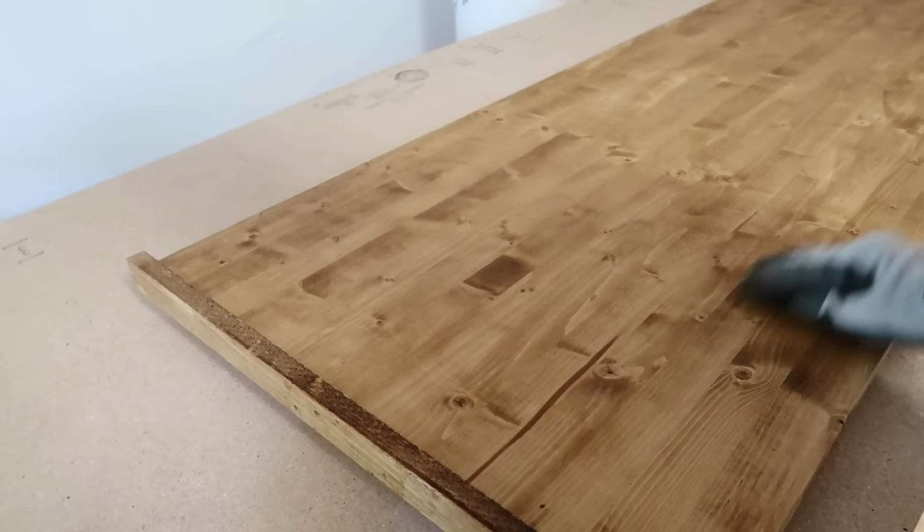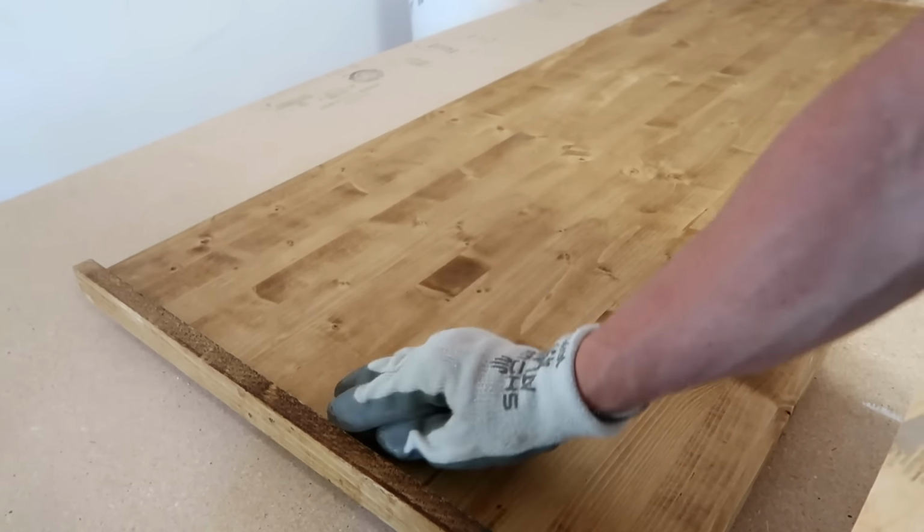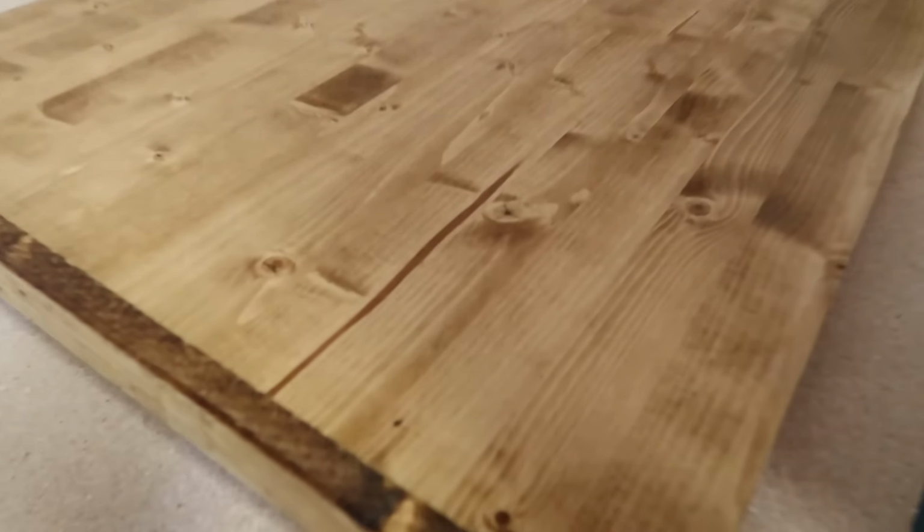Kind of like a wipe on, wipe off method. Exactly. Otherwise it's too dark. You can see the wet streaks still a little bit. I don't know if you guys can see them, but you want to go over it until it's dry. Spread it.